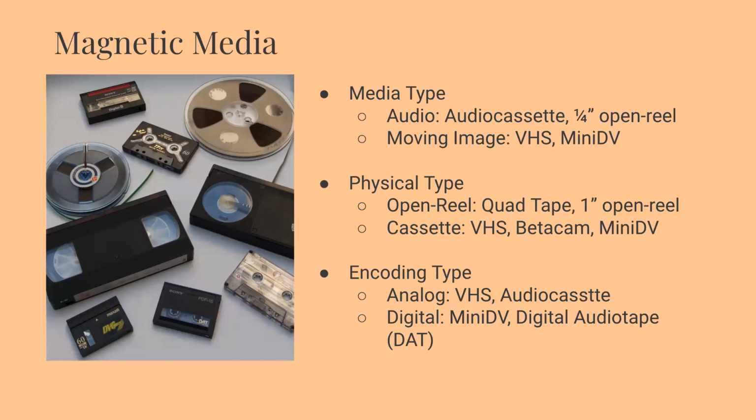Next, we can divide magnetic media based on their physical type. Is the tape enclosed in a cassette, like VHS and audio cassettes, or is the tape in an open reel, similar to motion picture film reels? Generally, open reel formats are older technology, more rapidly degrading, and more expensive to digitize, so they are a higher priority for digitization than cassette-based tapes.